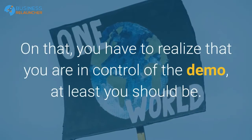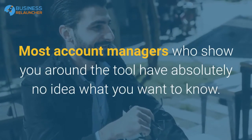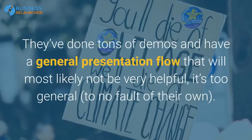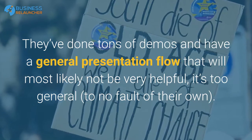On that, you have to realize that you are in control of the demo, at least you should be. Most account managers who show you around the tool have absolutely no idea what you want to know. They've done tons of demos and have a general presentation flow that will most likely not be very helpful. It's too general, to no fault of their own.